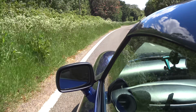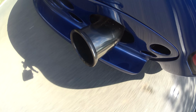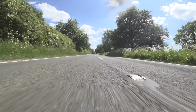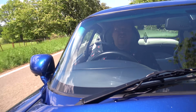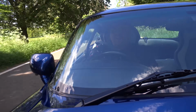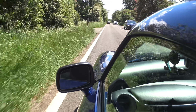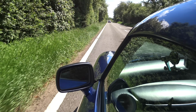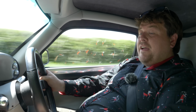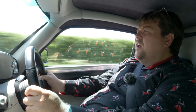Let's pop it into second and open the taps. She's not slow, that's for sure. Makes a pretty good noise too. It's got different back boxes on it, but it's not silly loud as some TVRs are. Lots of cracks and pops on the overrun though. I apologise, but I'm going to have to put the window down a bit. I want to get a bit of that noise myself.